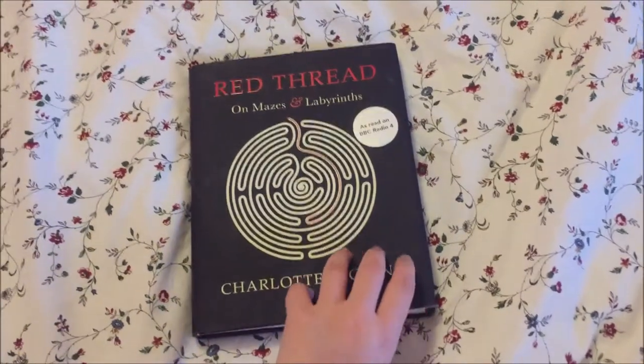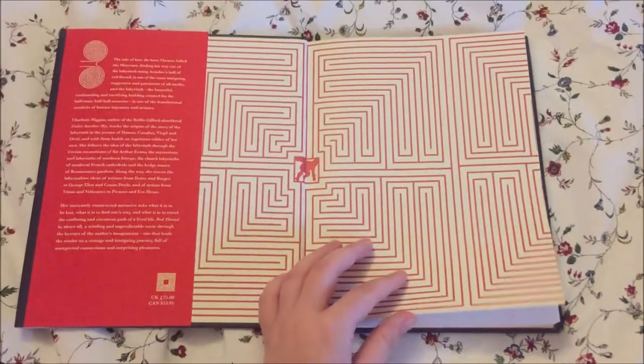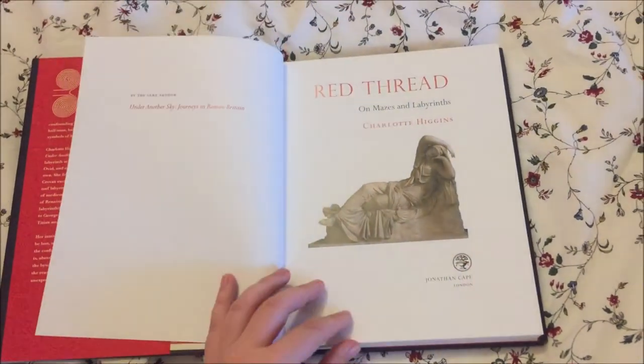The only reading I got done was in the evening when I read a little bit more Calvin and Hobbes and the first 20 or so pages of Red Thread.